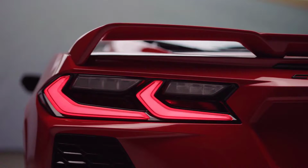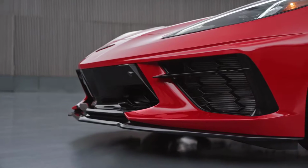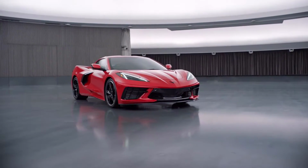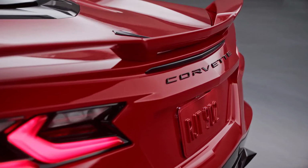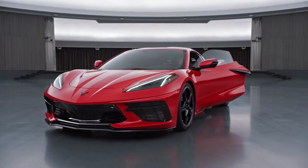With the mid-engine attributes, you'd have the rear weight bias from the engine for better acceleration, performance, and track times, as well as the low forward cowl for excellent visibility, and the lighter front, which really makes the car fun to drive. Corvette is an emotional driving experience. No matter who you are in life, when you get into a Corvette, you're a superhero.